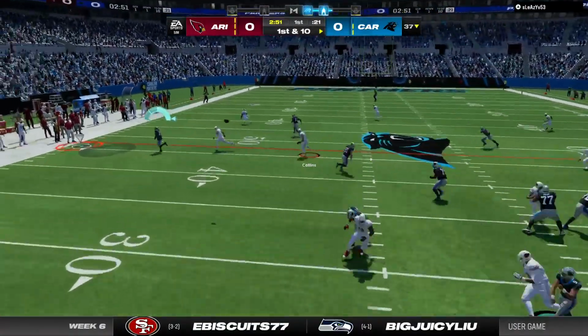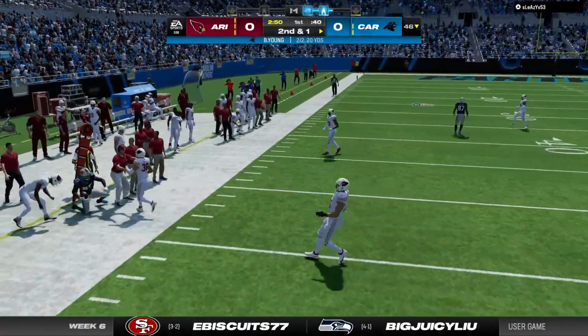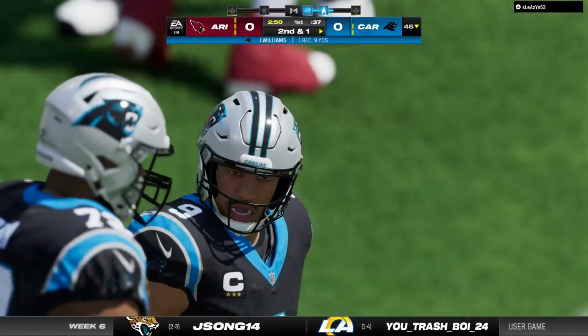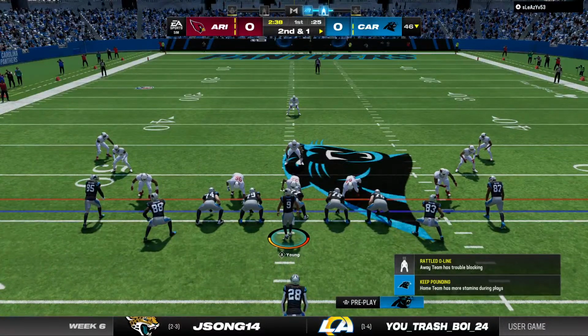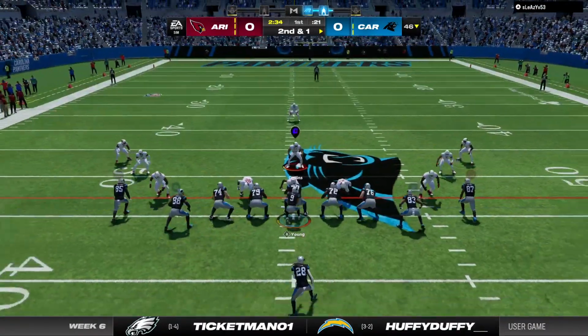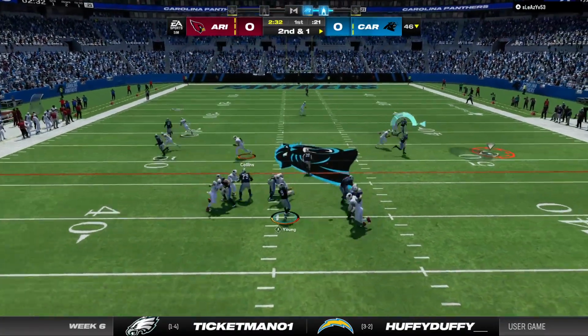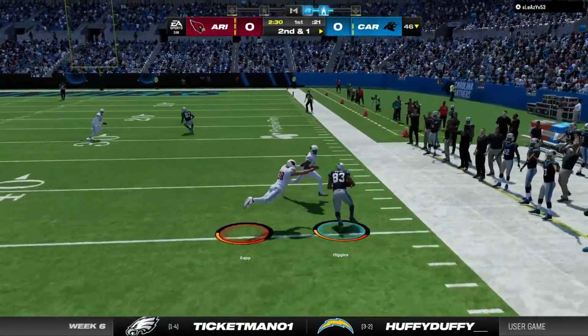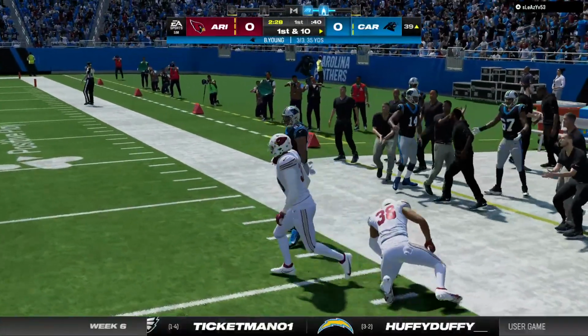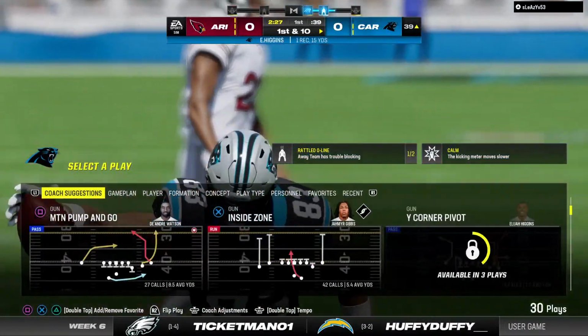Throwing, Young. Sideline throw, it's complete. And a nice job there of keeping the toes inbounds. Let's go. From the 46, here's 2nd and a yard. To throw, Young. Completes this to Elijah Higgins. A good-looking drive so far for the Panthers, and a 1st down here.